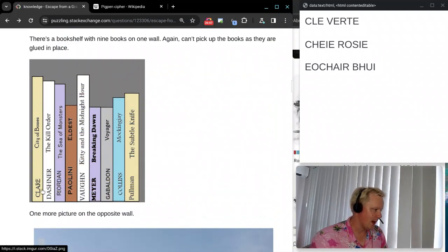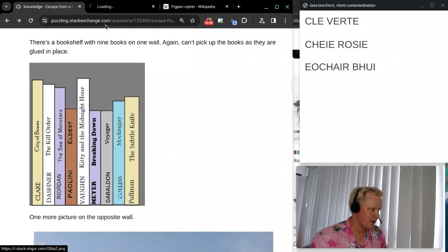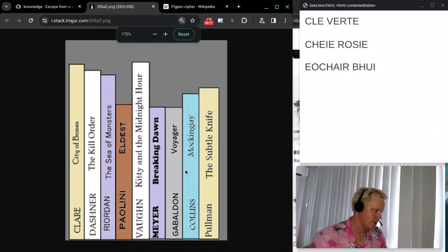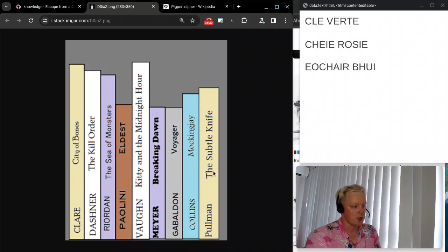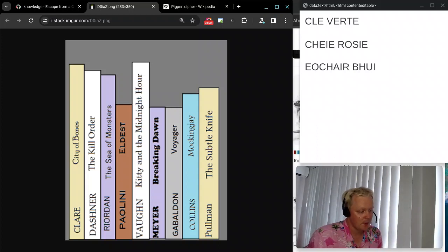So we have, can I open this in a larger size? Yes, I can. So we have Clare, City of Bones; Dashner, The Kill Order; Riordan, The Sea Monsters; Paolini, Eldest; Vaughn, Kitty and the Midnight Hour; Meyer, Breaking Dawn; Gabaldon, Voyager; Collins, Mockingjay; and Pullman, The Subtle Knife. These are all actual book titles that exist.